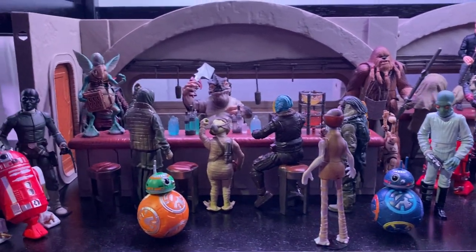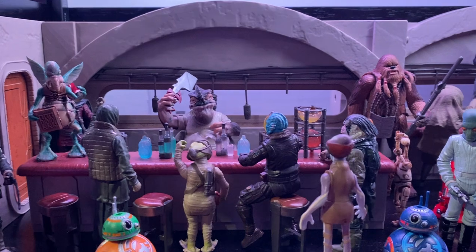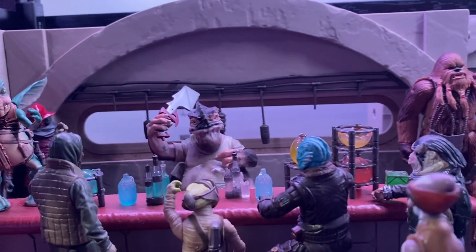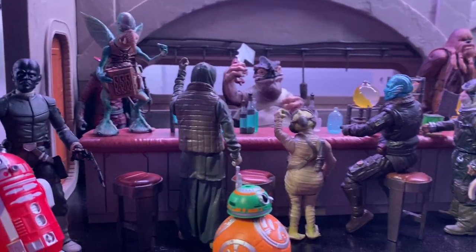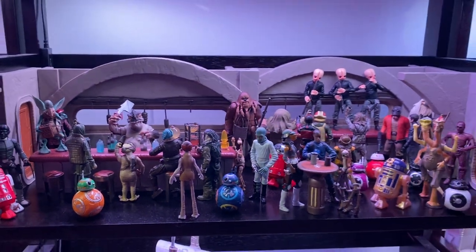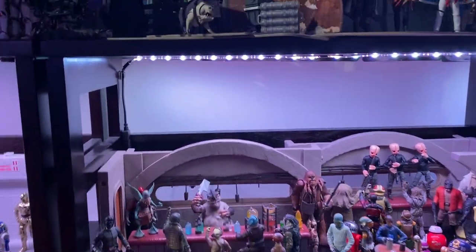And Watto and Dexter Jetster. This is their joint. They're holding it down. Watto's taking orders. What do you want? Dexter's trying to keep some order. Everybody's drinking. Where's my drink? We're having a great time. I thought that was so fun. So yeah, that's my Navarro Cantina.